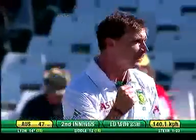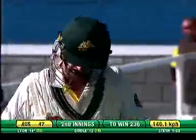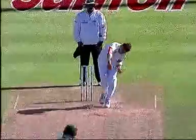For the 8th time in Test history, the number 11 top scored. The last time that actually happened was on this ground. It was Steve Harmison in 2009. So Nathan Lyon top scoring there for Australia in their second innings with 14. And Peter, so 236, that's what South Africa have to get.